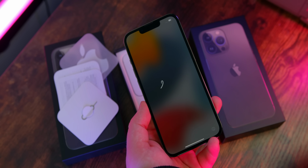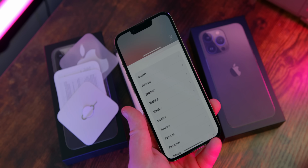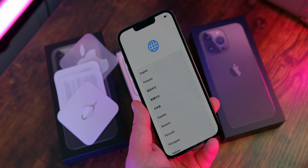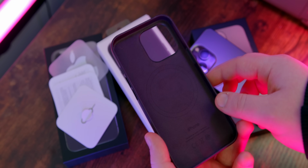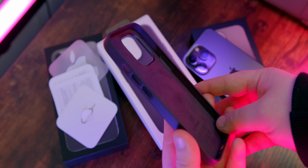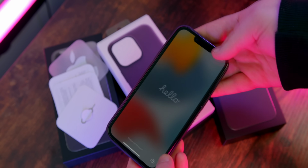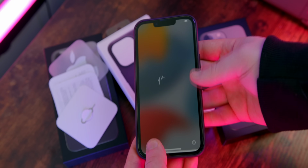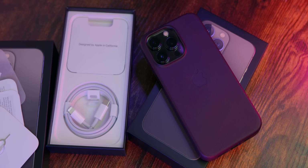Once the phone is on, I flip it over to the front here, and right away I can already see the 120 hertz. It's super nice. But I go to set this up and transfer data. I also put on my leather case for it that I got, the MagSafe Dark Cherry leather case from Apple. It's a really nice case. I'm really happy with it. It feels good in the hand. It looks nice. The dark kind of purple maroon looks really nice with the graphite back. All in all, so far, very pleased with this thing.